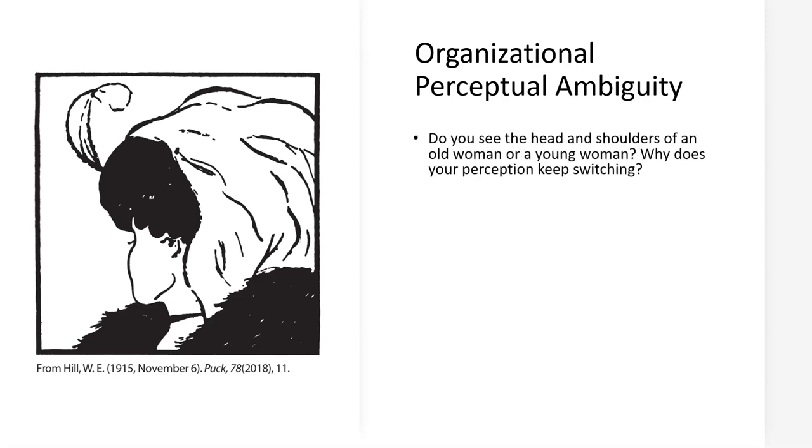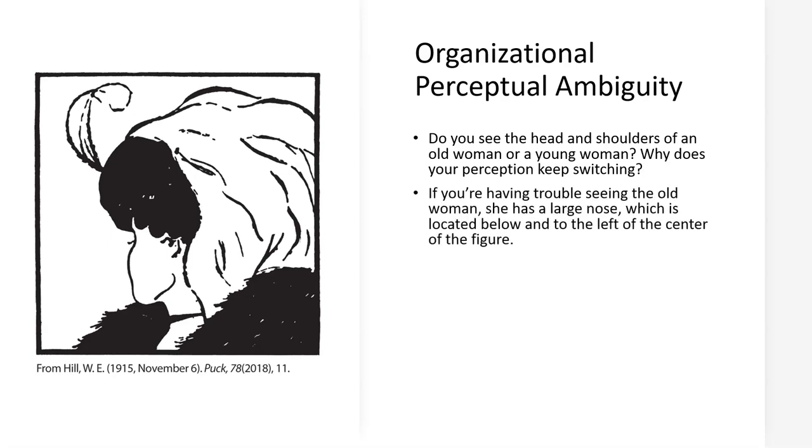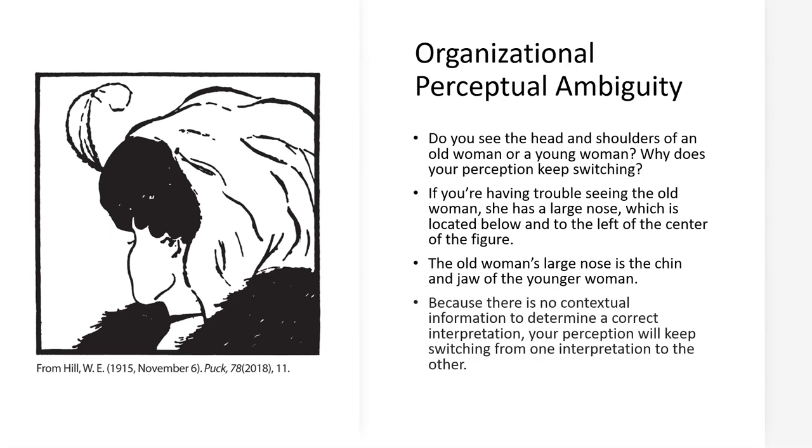But the question you're asking here with perceptual ambiguity is, do you see the head and shoulders of an old woman or a young woman? Why does your perception keep switching? Well, essentially, if you're having trouble seeing the older woman, she has the larger nose, located below and to the left center of the figure. The jaw or the nose becomes the chin and jaw of the younger woman. Because there's no contextual information to determine the correct interpretation, your perception is going to keep going back and forth.